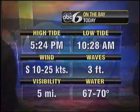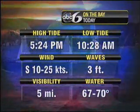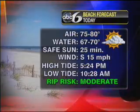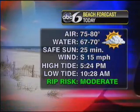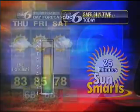On the bay, look for that wind out of the southwest, increasing at 15 to 25 knots and gusty. High tide at 5:24 in Newport. Swimmers, be advised, rip current risk moderate, and that's going to be a problem as you head to the beaches. You may want to stay away from the ocean. The ocean will start to churn up well ahead of Irene, so that is a major concern. As far as safe sun, you have about 25 minutes. The scale is 7 out of 9.